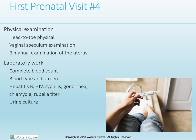Lab work will also be performed, including a complete blood count, looking for any signs of anemia or thrombocytopenia or other conditions that need to be addressed at this stage. The blood type will include the type and screen for the Rh component. In addition, titers of antibodies for hepatitis B and rubella will be drawn. In the lab work, we'll also investigate whether the patient has any infectious conditions such as HIV, syphilis, gonorrhea, or chlamydia. In addition to that, a urine culture will be performed.